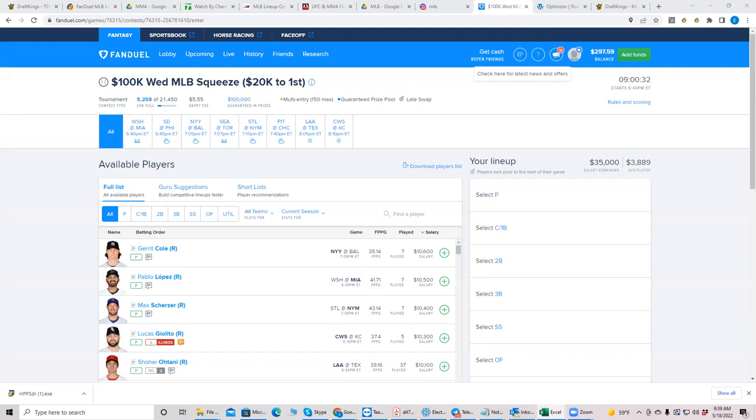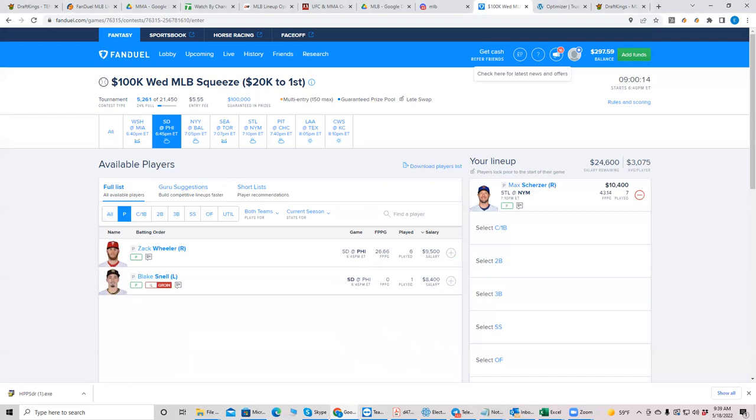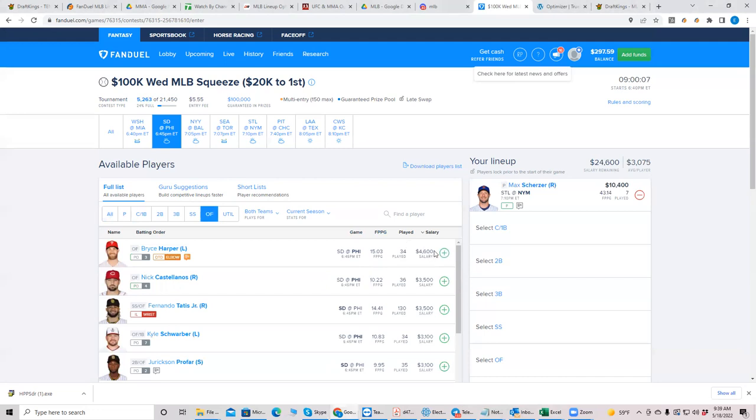Yankees, Toronto, White Sox, Angels. I mean, very similar. The only difference would be playing Philly. But let's just see. Let's take a look at Philly just for the hell of it. Let's start with Philly and see what they're priced at. So Harper, wow, 4,600. Yeah, I don't know. These guys all look pretty pricey.